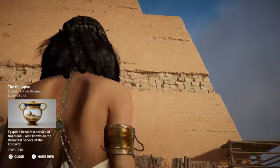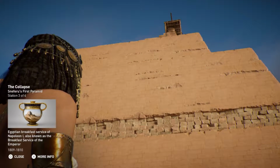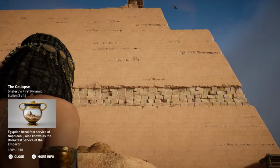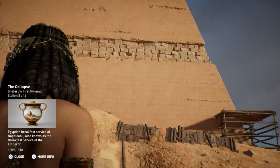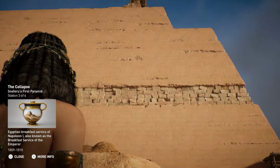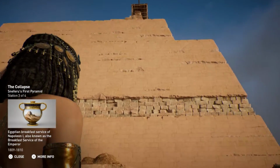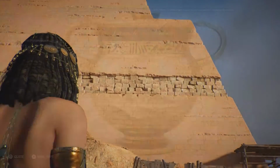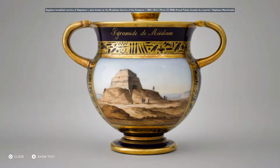The smooth dressing of the walls did not provide sufficient bonding, however, and the outer casing did not rest on sound foundations. As a result, the bases of the four outer buttress walls gave way, causing the walls to slide down and collapse. While the Meidum pyramid was abandoned due to design flaws, it showcased other innovations that would impact all future pyramid designs.